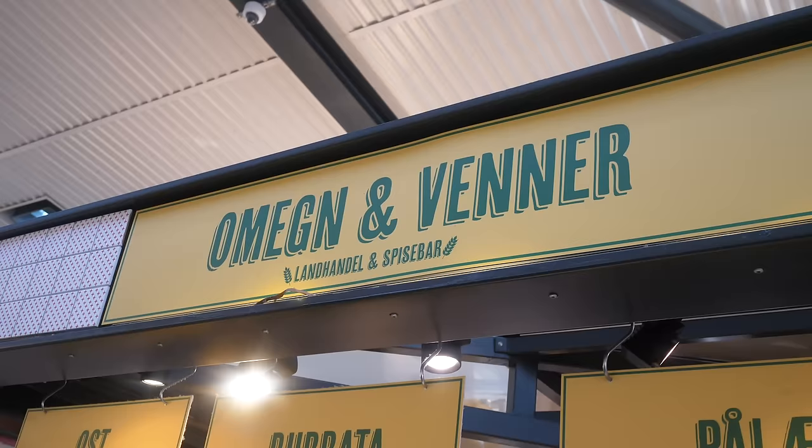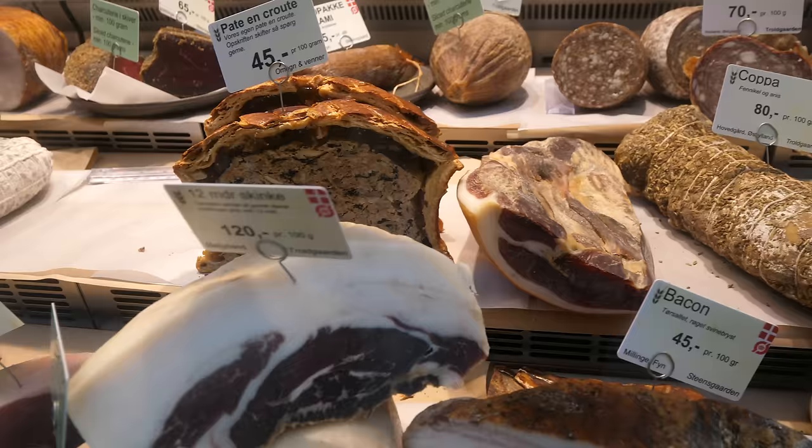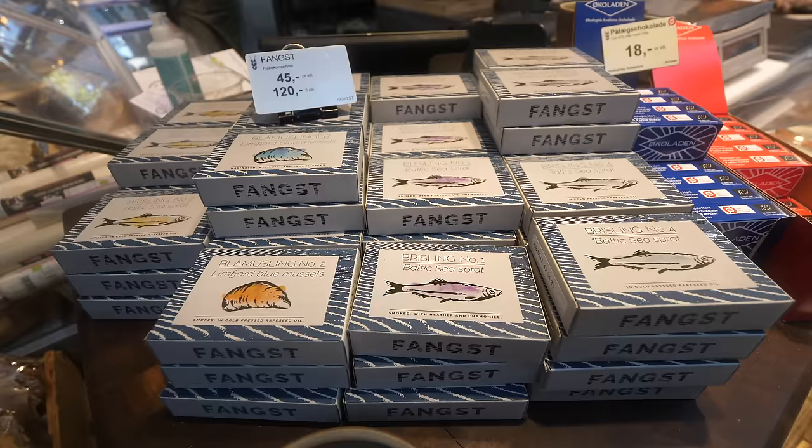That was a delicious first stop. This place is called Omegn Venner. And the owner, he's very cool. But all sorts of cured meats, preserved things, cheeses, really good handcrafted quality artisan things to eat. Yeah, that was delicious.